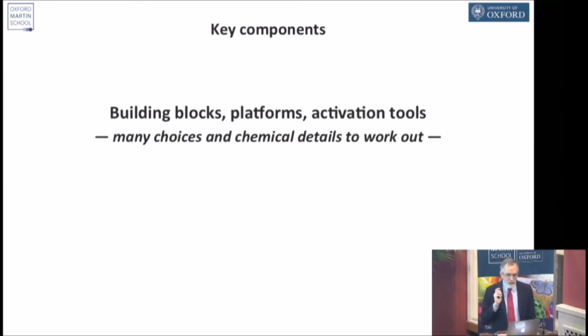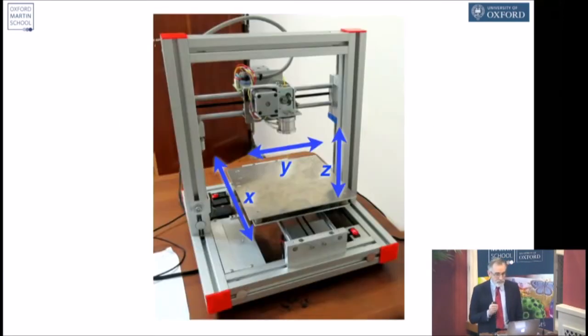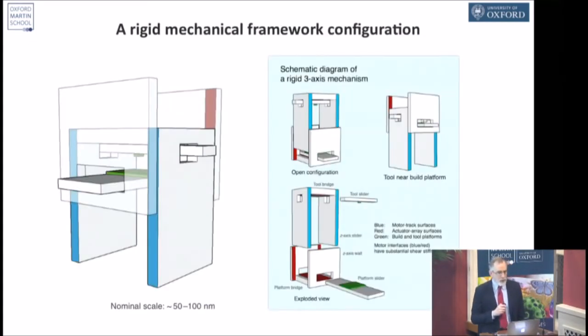The part that has been the sticking point, the hard part, has been the machine. And there, the two parts, again, are structural frameworks and steppers. So you need a system that can move in X, Y, and Z. X and Y can be performed by strips of self-assembled structure in a framework something like this. Z-axis is by moving the two U-shaped pieces with respect to one another, and each one is carrying the X slider and the other one the Y slider, and that provides the X, Y, Z motion.